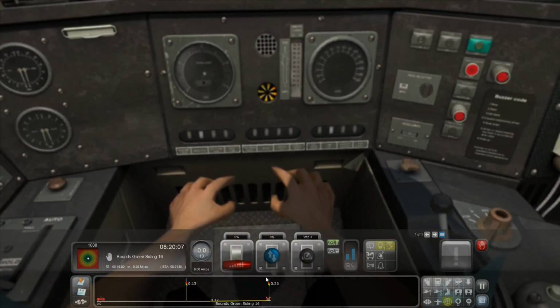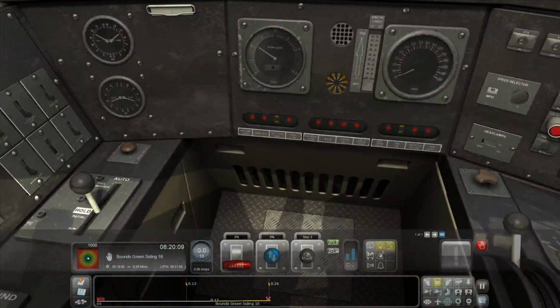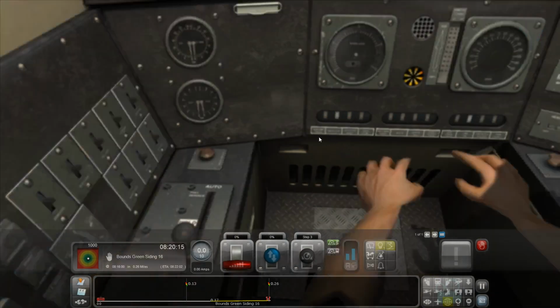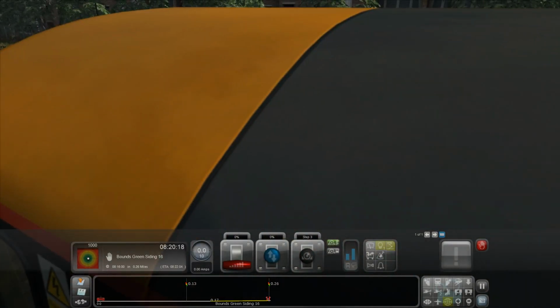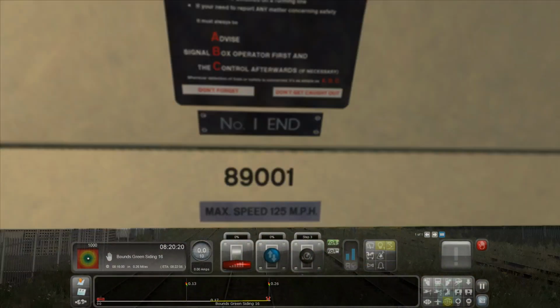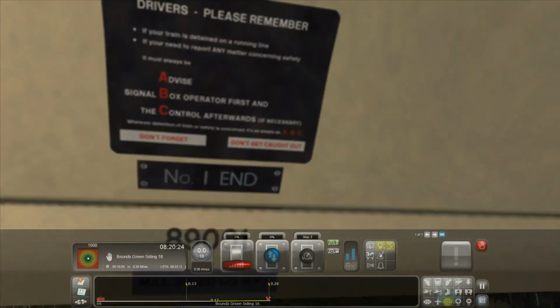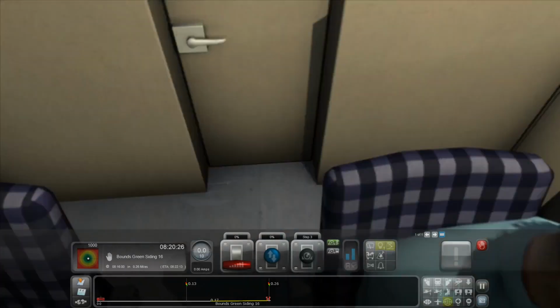This looks pretty much like the same modelling. It's not far off, at least. It definitely isn't the same model. You can see it's slightly... They've not done bad, to be fair, though, with the external model. I'm actually slightly wondering if maybe this is the same model. I don't know, to be honest, though.